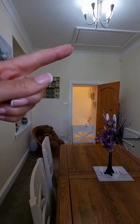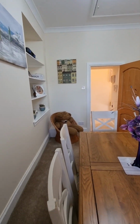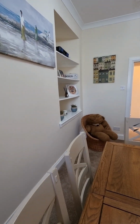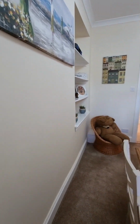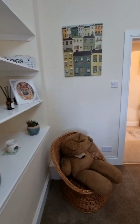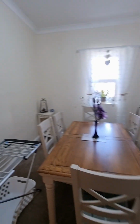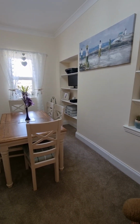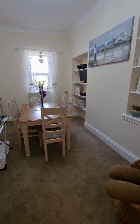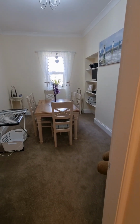And then it does have your access to the attic, and you have your kind of inlet shelved storage area. So great space, and again, lovely and bright, and that just gives you an outlook again to the garden at the side. So lovely and private.